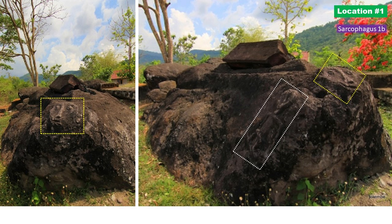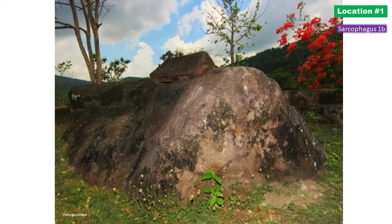This boulder has a humanoid head and a full body carved on the side. This is one of the intriguing stones. There are many interpretations of this carving, but no one knows for sure. There was no dead body when it was discovered.